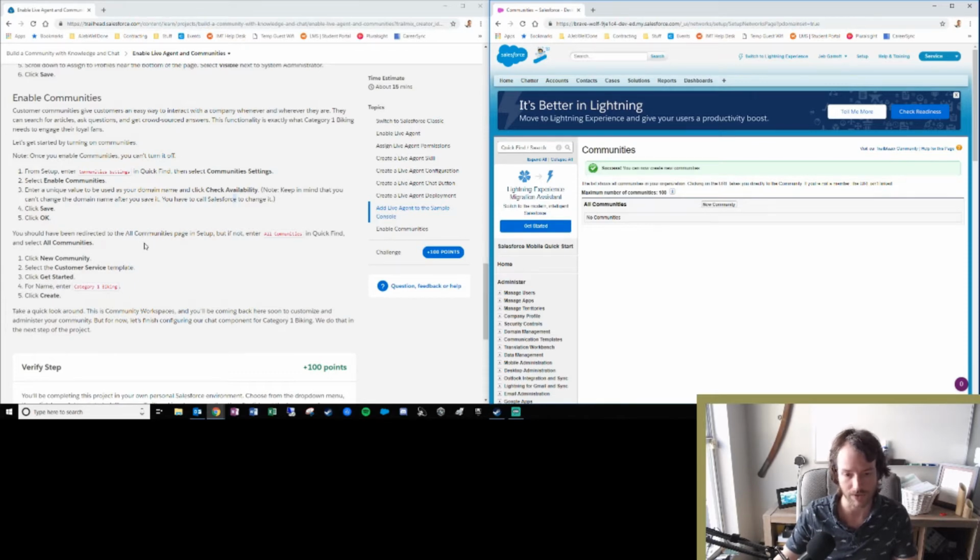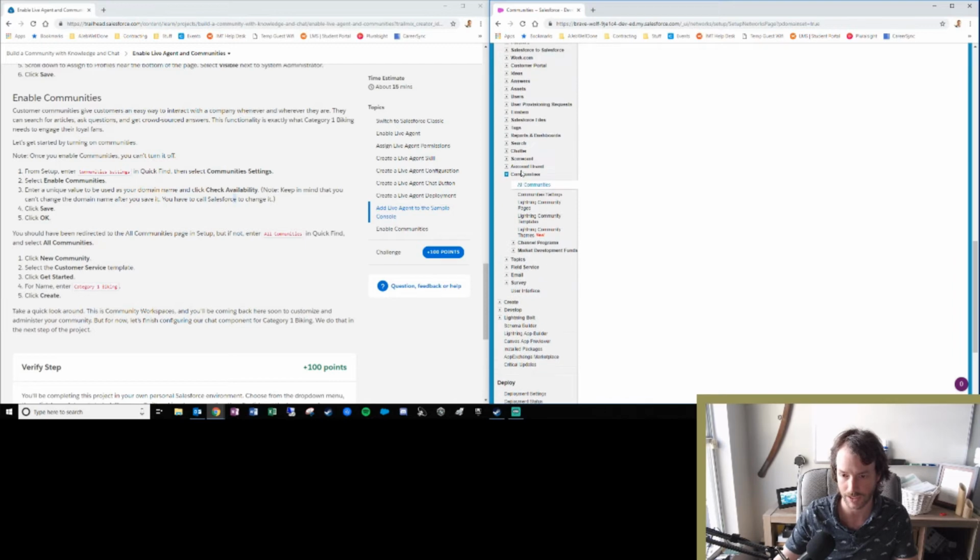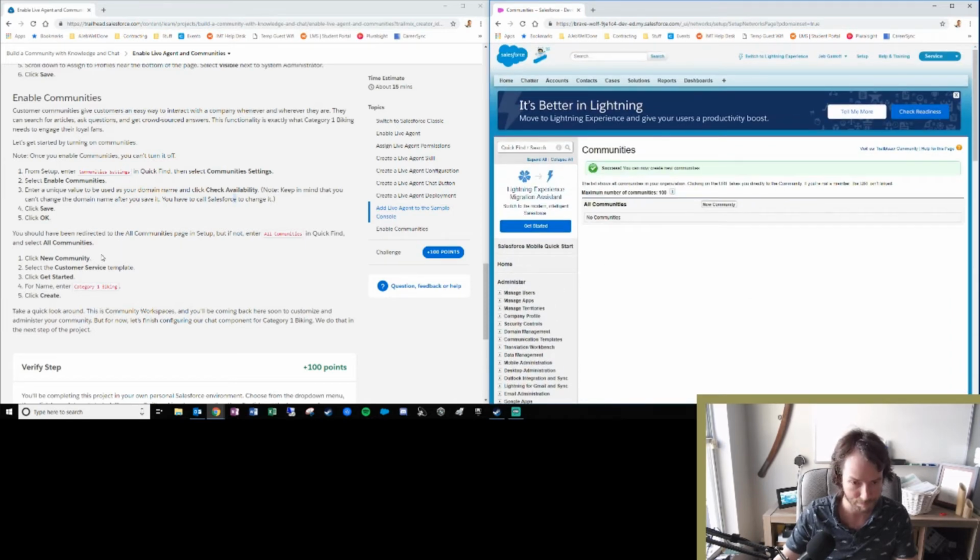You should have been redirected to the all communities page in setup. So if you look here, we can see that we are on the all communities page in setup. But if not, you can enter all communities over here and find it. Select all communities, click new community. I think it's funny when they say if it didn't happen, then you can do this to get to it, because that means something wrong probably happened. But again, we are dealing with browsers, so it could be anything, right?